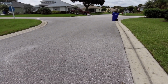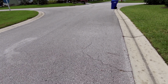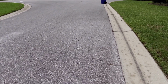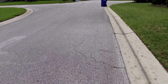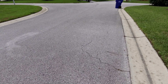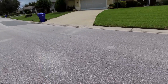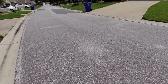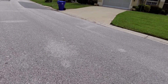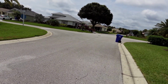Armada heading down towards the lake from the traffic circle in front of the community center. This road is kind of a mishmash of different things. It's exhibiting some cracking periodically from place to place, some more severe than others. A number of spots are starting to reveal raveling, so it's kind of a combination and a mishmash of different things happening here from the top of the road down to the bottom.